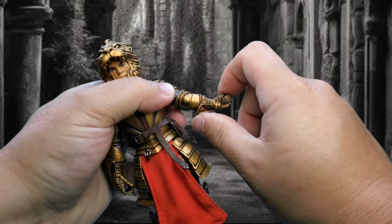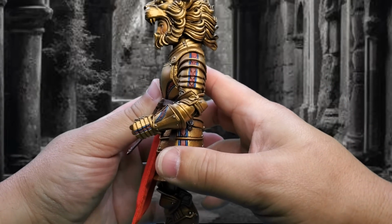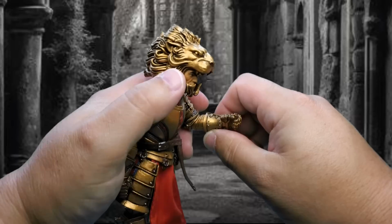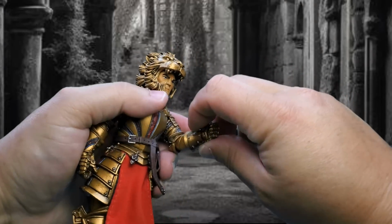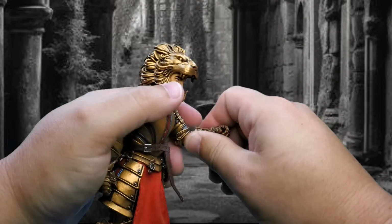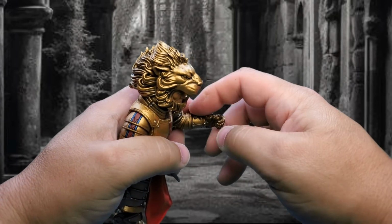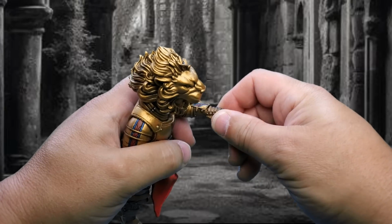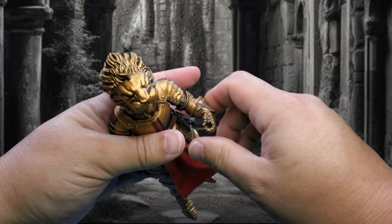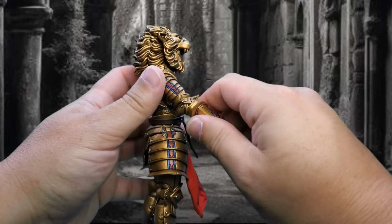Single hinge and swivel at the elbow, swivels around 360 degrees, and gives you about that much bend, approximately. The gauntlet and the hand are two separate pieces, but they both swivel around 360 degrees. The hand doesn't really do it fully independently of the gauntlet piece, but it does have some movement on its own. So in and out hinge there, and in and out hinge on the other hand as well.